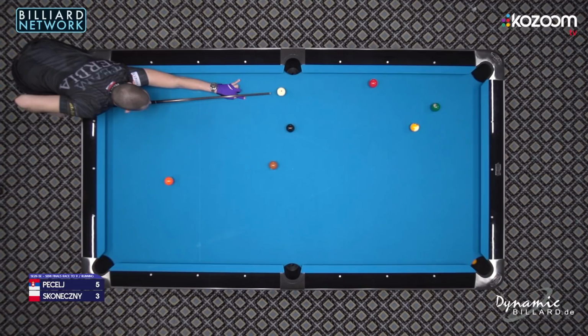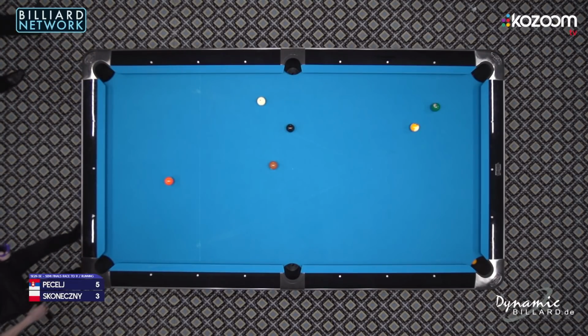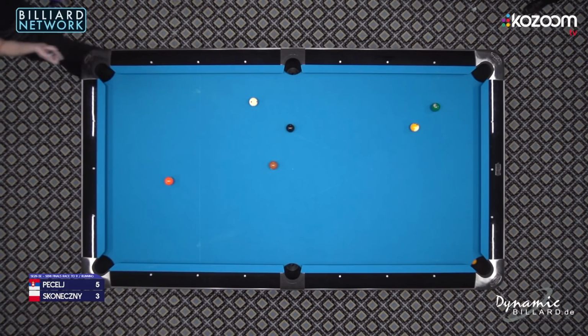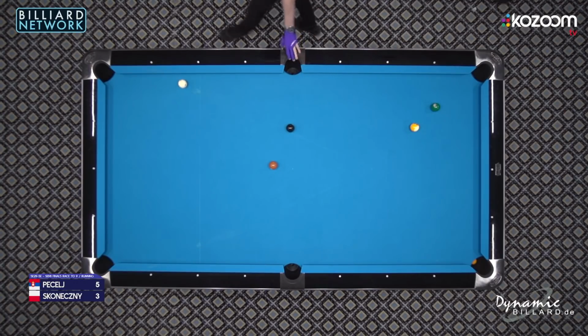Left bottom, he'll stun and draw like. See how he cheated the pocket? He could do that. You can't do that on my table. He'd have to stun that to the rail a little bit. He shot it right in the rail and drew straight back. I should have called that because I knew he could do it. Here he'll stun off the bottom rail and draw straight back. Drew straight back. Good shot.